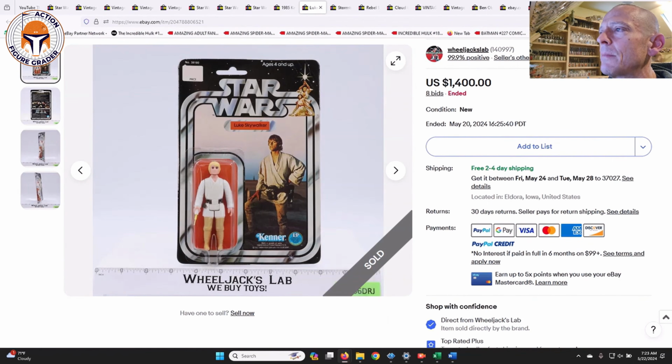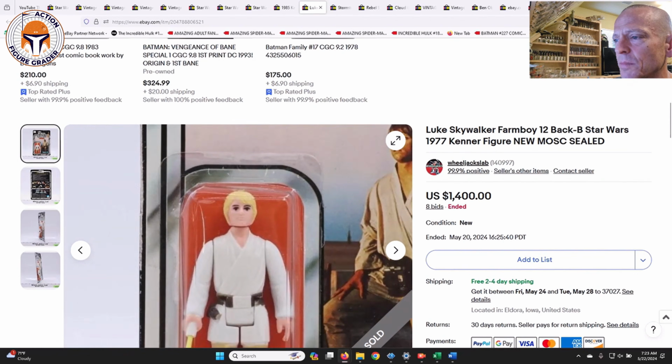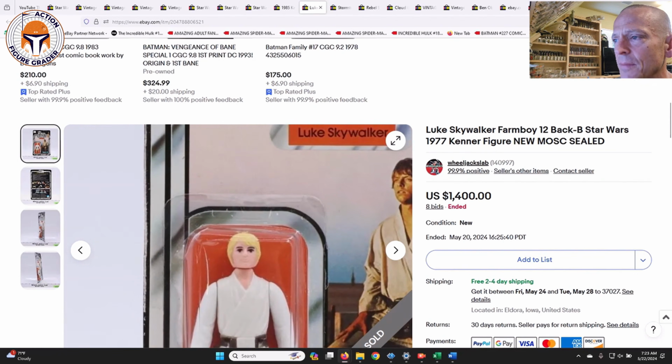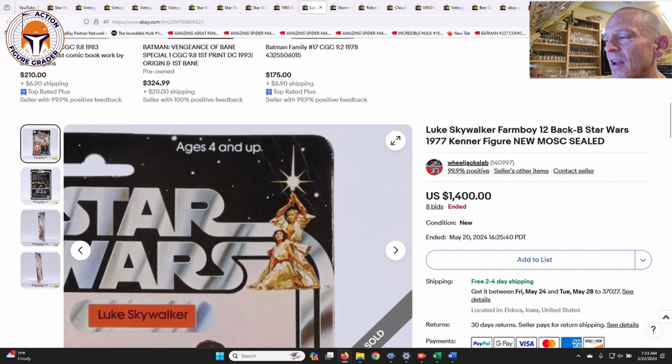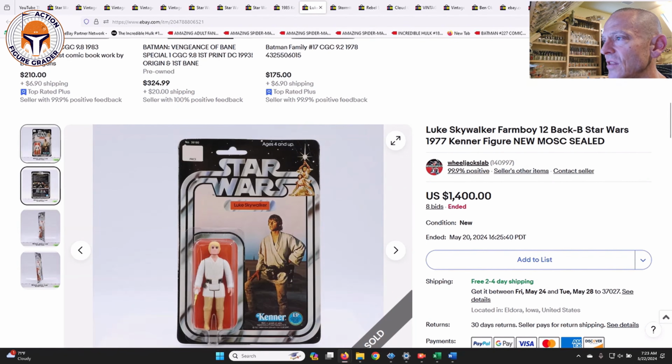Now let's dig into some mint on cards. We've got Wheeljack's Lab. They had this Luke Skywalker 12-back B, and it wasn't perfect. There was something going on with the blister there. I don't know if that's just reflections, which it very well may be. It did have a big ding on the blister, but it is crystal clear. Punched example, no price sticker. There were also some spider veins in the upper right-hand corner. The back of the card was very clean, though. I thought this was a nice example, probably overall a 75 plus if I had to give you a round estimate on the grade. That one sold for $1,400, about right.